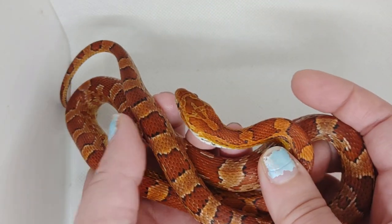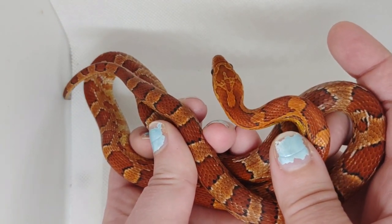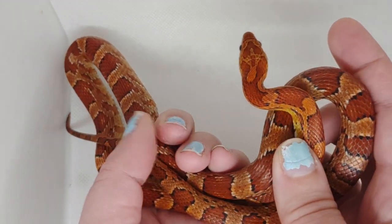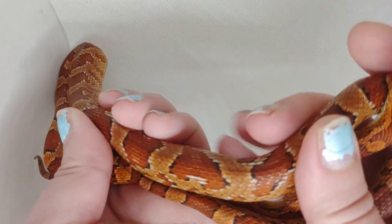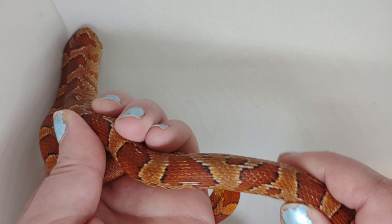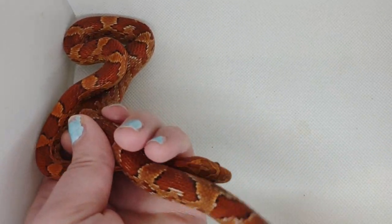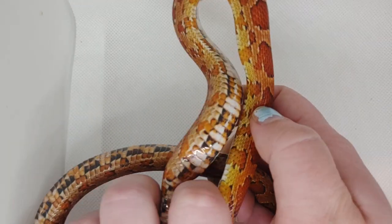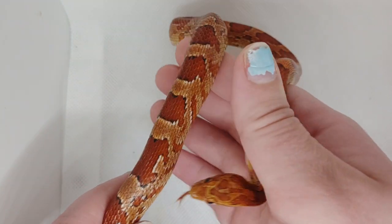But again, I think that she's het for sunkissed and charcoal, and she's got a lot of other possible hets, like I think anery, and obviously amel, because her brother was an amel. And I really love with her how these white patches are kind of coming in around her saddles. I think that looks really neat. Trying to get my camera to focus here. But yeah, and I'm going to show you her belly. She has a very nice, clean mask belly, like a very obviously mask belly. I think that she's just a really cool little snake.